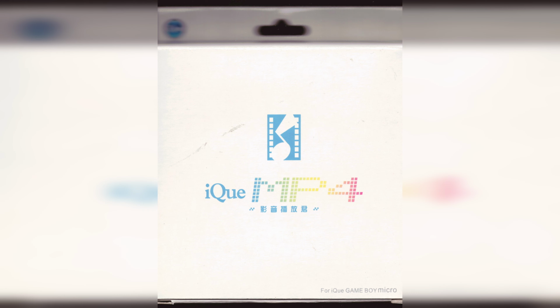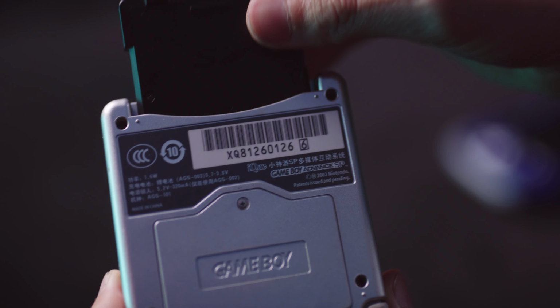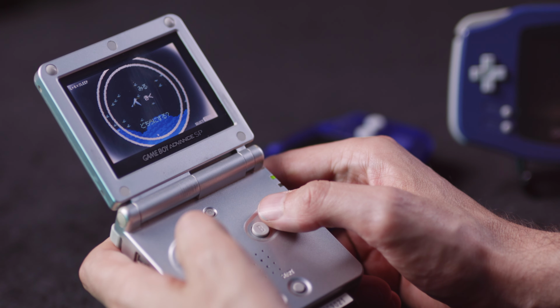What the iQue did get to market in 2005 was their Play Yan or iQue MP4 cart, compatible with the DS and all GBA systems. True to its positioning in China as not strictly a gaming device, the iQue MP4 allowed for video and MP3 playback. The GBA SP era of 2006 to 2007 would be the high watermark for iQue.